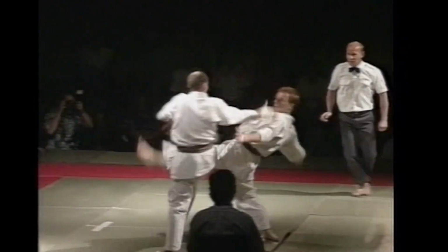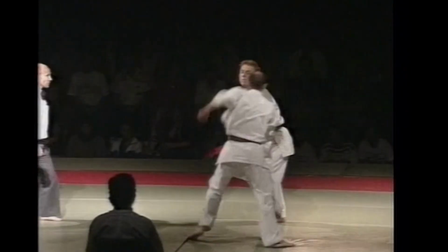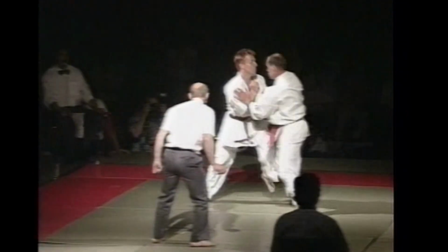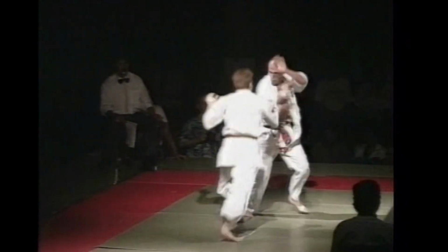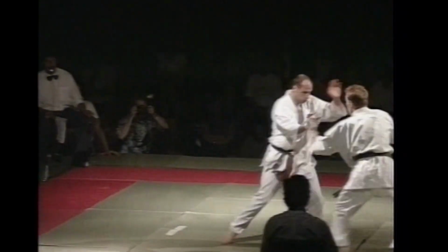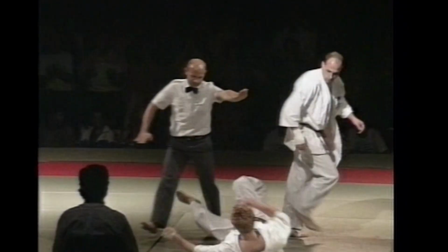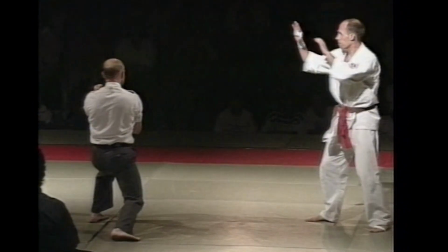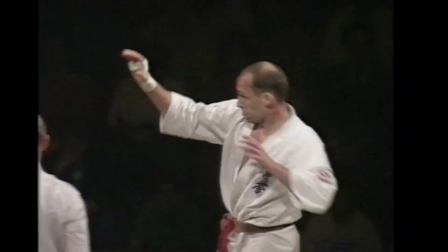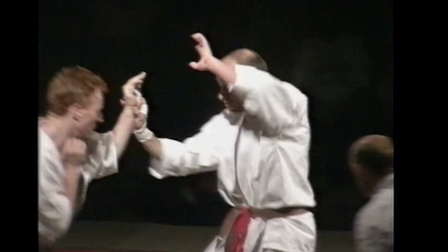Good spinning kick there. This is a particularly aggressive battle. Now that kick that you saw there is what they call a rolling C kick. I don't know what they would call it in the Japanese name, but that is one which is quite common amongst Kyokushinkai fighters. If it's done properly, I have seen people literally poleaxed with it.